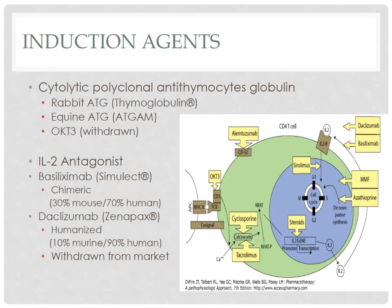But primarily for the heart transplant, we use the cytolytic polyclonal anti-thymocyte globulin, which is the rabbit ATG, and the ATGAM, which is the equine ATG, tends to have more, what do you call that? I forgot the term. Oh, serum sickness syndrome or cytokine release syndrome. So we don't use that anymore. And this one has a lot of cytokine release syndrome associated with it too, and it's not proven to be any better, so it's actually withdrawn from the market.